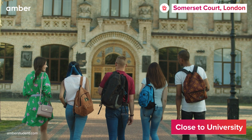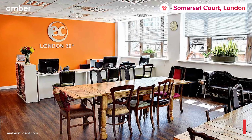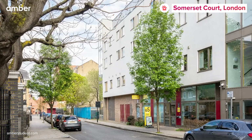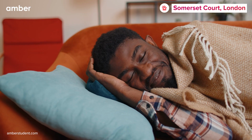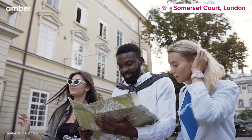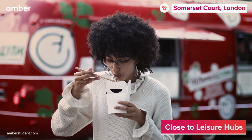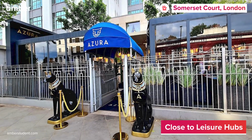Located a short stroll away from the prestigious Francis Crick Institute and the East Sea Language School, Somerset Court is your gateway to academic success and leisurely pursuits. Take a break between lectures for a rejuvenating power nap or venture out to discover the city's vibrant scene. Indulge in the culinary delights of nearby gems like Booking Office 1869 and Azura Restaurant and Bar, where every bite is a taste of happiness.